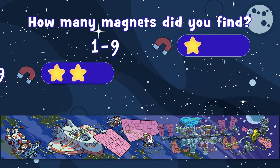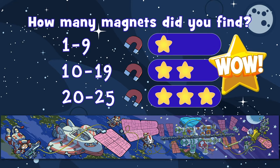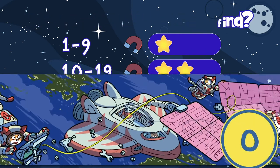How did you do that time? I bet you attracted a few more. If you found 15, the cats salute you. And if you found 20 or more, you clearly have a magnetic personality. Okay, let's go through the whole picture and see where all 25 of the magnets were hidden.